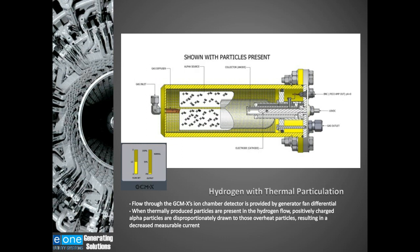When you have overheating in the generator, you're creating, as I said, millions of these submicron particles. These submicron particles are carried by the hydrogen into the ion chamber. These submicron particles are heavy, and the alpha particles attach to them. And because they're heavier, when they go between the two parallel plates, the collector assembly on the right-hand side, the positively charged alpha particles just go right past and do not attach to the probe, and you lose that current that you were creating.